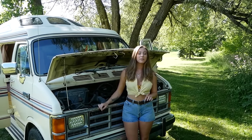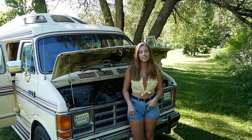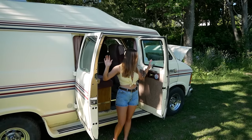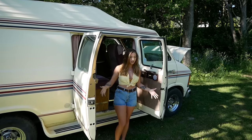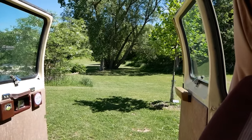And I know a few people have noticed these headlights. They are aftermarket headlights and they are LED. I can't recommend them enough. Moving back a little bit, we've got these awesome opening barn doors. These have come in handy for loading stuff in and out, and it's great to be able to park beside a campfire and have your doors open and just be able to sit right here.